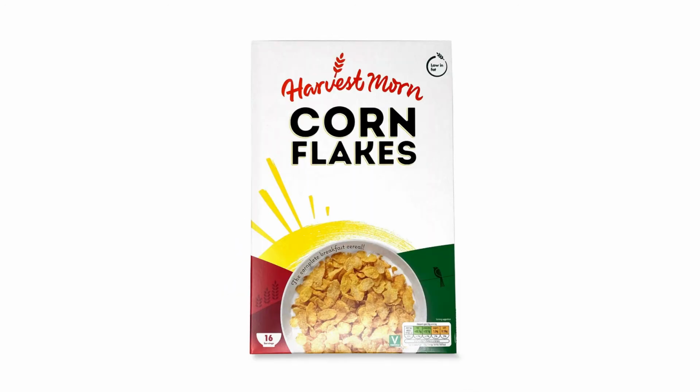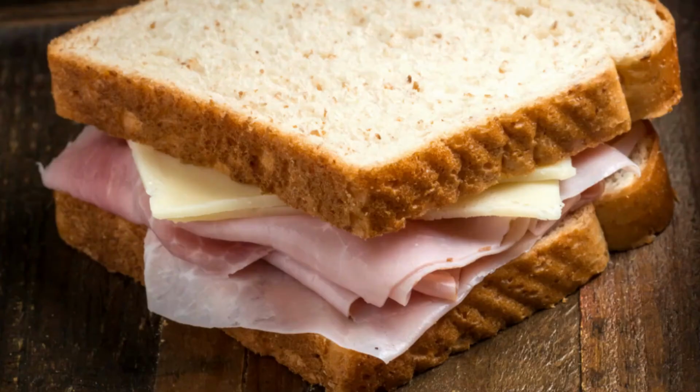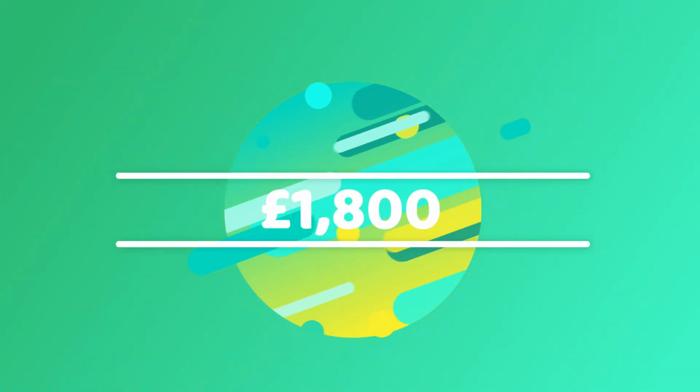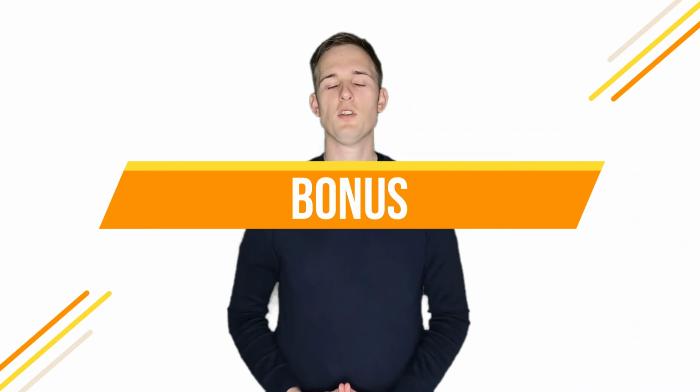To give you an idea of what you can take with you and save money, I was having Aldi's own brand bran flakes for breakfast. I would then make my own ham and cheese sandwich in the lorry, and I would also take beef and pasta with a bit of sauce in there for dinners. You can obviously switch that up and vary everything round, but whatever you do, it's still going to cut your costs down massively. By doing this, I saved £1,800 in a year.